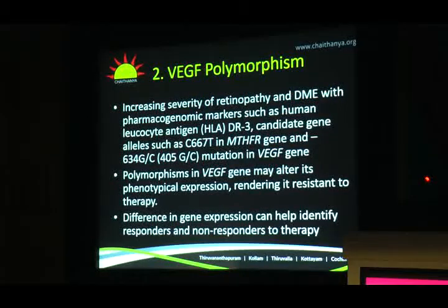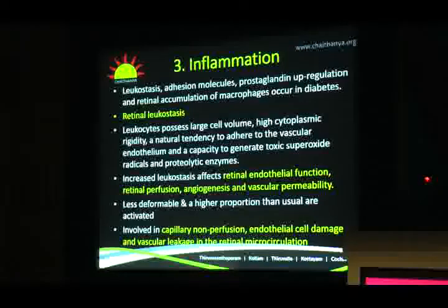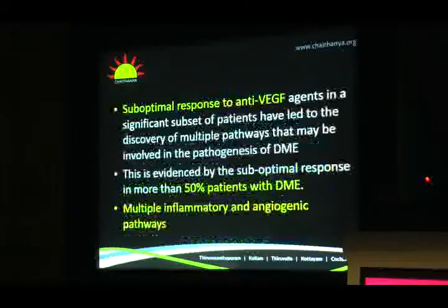The second point I'd like to make is that VEGF is not one. There is VEGF pleomorphism, which means that genetically all of us don't have the same type of VEGF in our body. There are different types of VEGF which have different receptors, and anti-VEGF suppression does not depress VEGF uniformly. The third point I'd like to make is that inflammation plays a primary role in DME. So you have VEGF mediated mechanisms, you have non-VEGF mediated mechanisms, and you have pleomorphism, which tells us that suppressing VEGF doesn't work equally for all people.